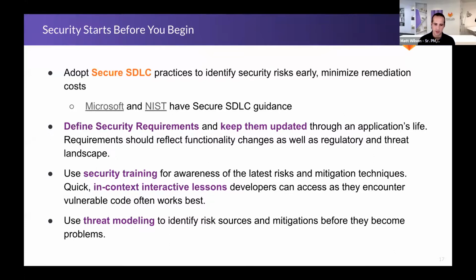And then last, use threat modeling. So this is a technique you can certainly use a dedicated piece of software for, but it could also be as easy as writing something on a Google Doc or on a whiteboard. But really mapping out all potential risk sources and coming up with mitigation plans so that you can address them before they become problems.